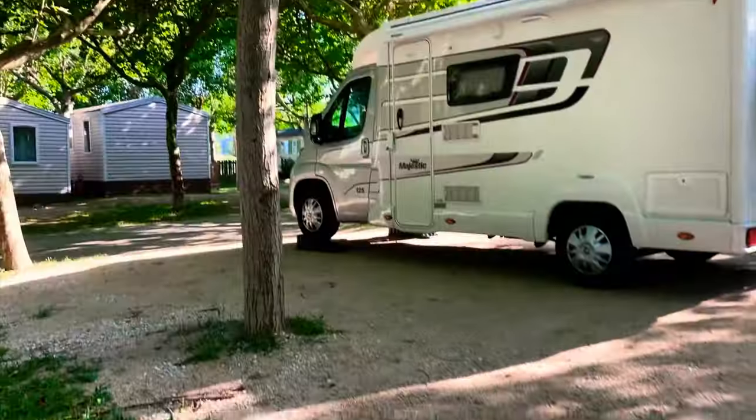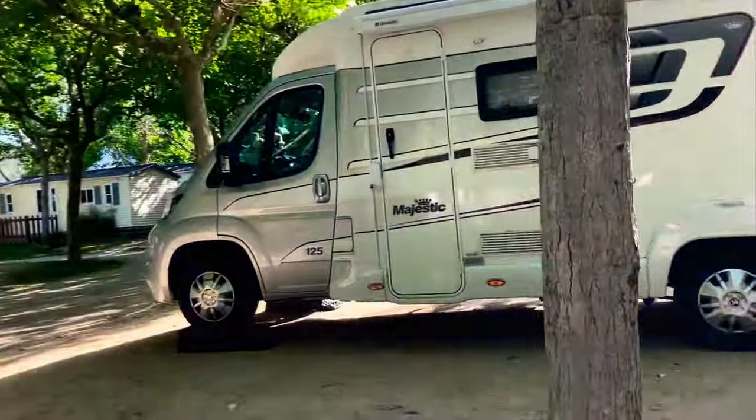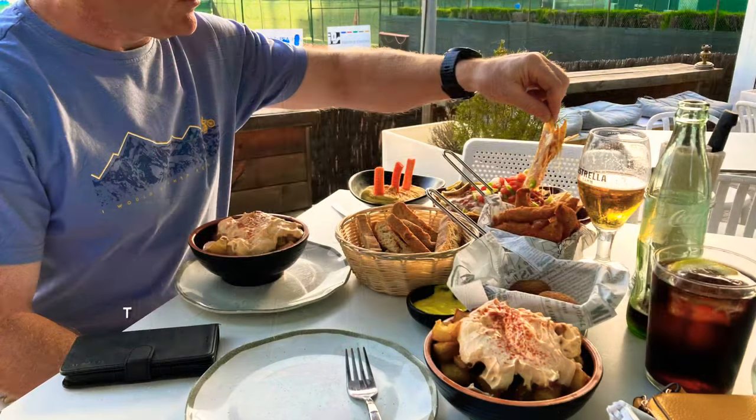So after a quick run to reception, I've got us to change pitches because I wasn't happy there. So we're now at 319. It's right on the end. Much happier with that. Much happier.